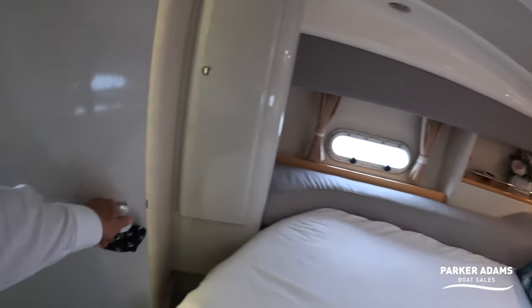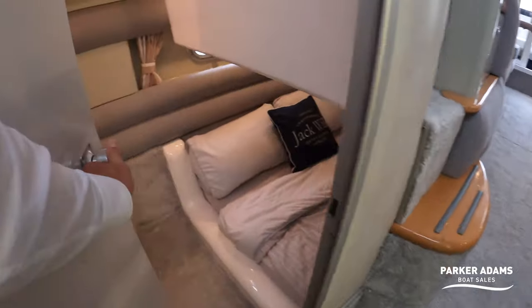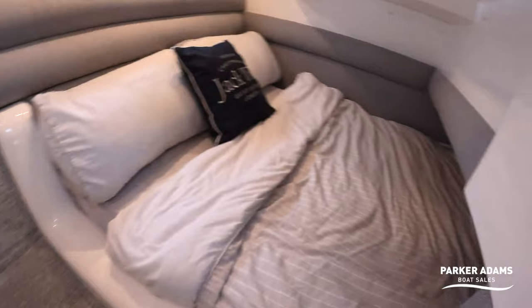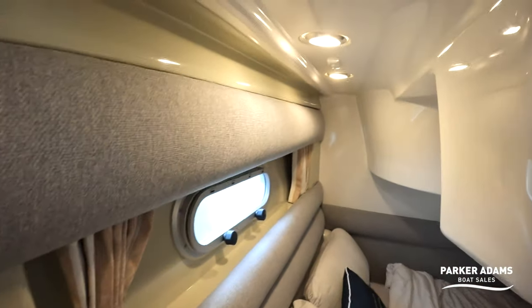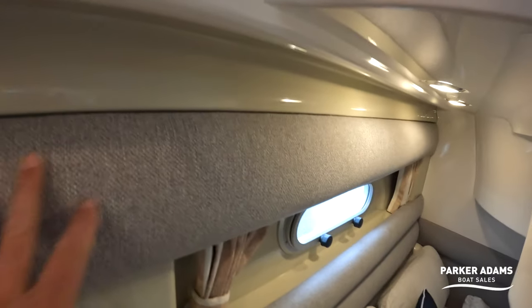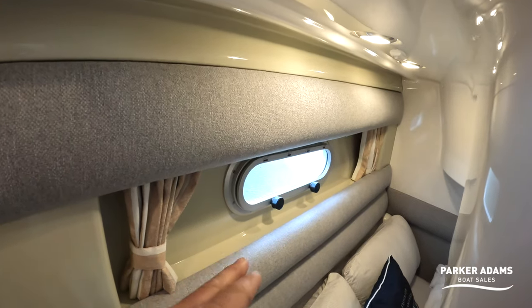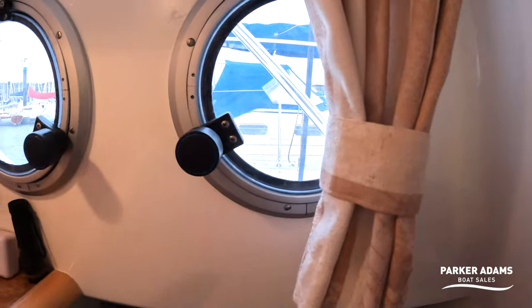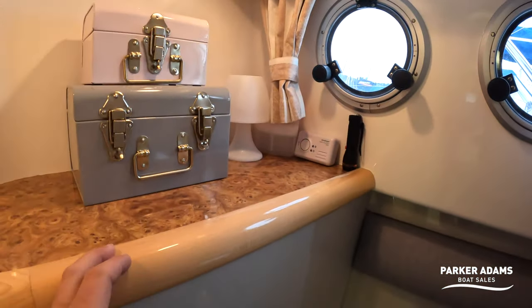I open this door up again and come back through here. You have another cabin. So just under here, you have a little seat and then a large double bed under there. You've got separate lighting up at the top, so you've got reading lights which light up that area here. Again, all of this has been reupholstered. You've got a nice light out there so you can see out. And then up at the top, you've got full standing height in this area of the cabin. Two nice porthole windows. There's another worktop here and more storage space down here.